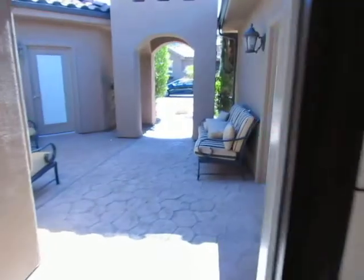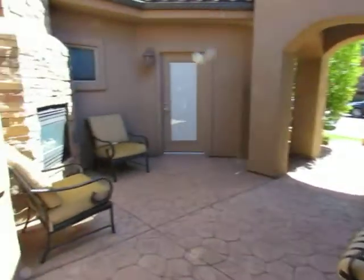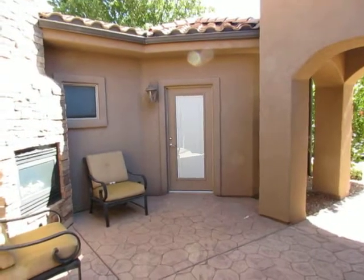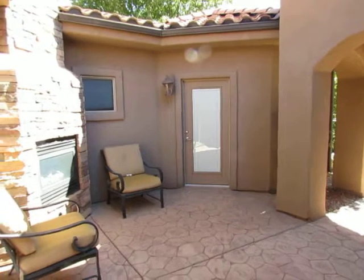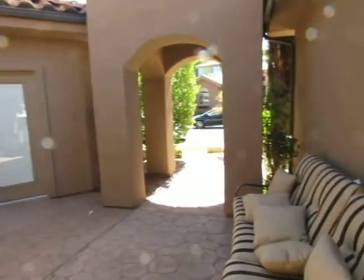So when you come in, it has a beautiful courtyard area right here. You come through those doors. There is an exterior fireplace, and also bedroom number 3 has an outside entrance, which you could ultimately lock off that bedroom and bathroom and have kind of a separate granny flat or casita for out-of-towners or that sort of thing.